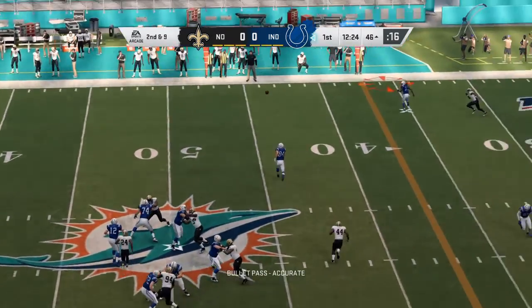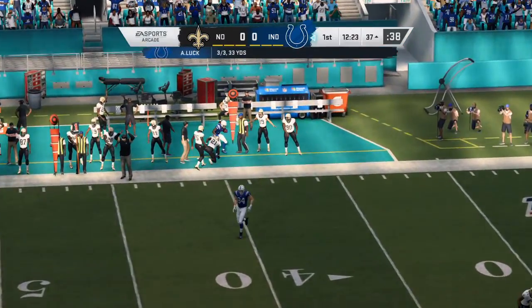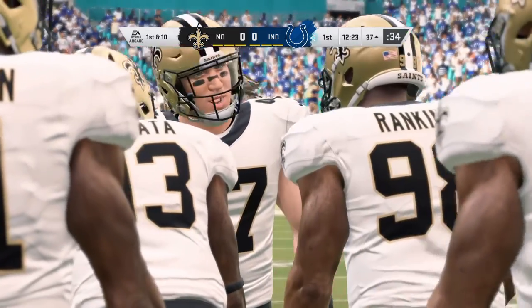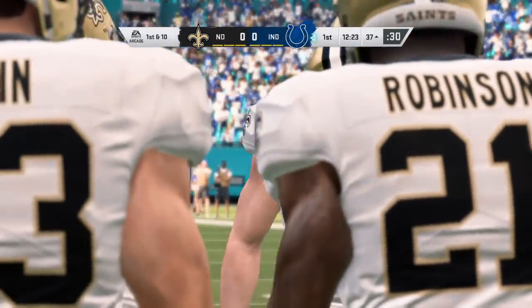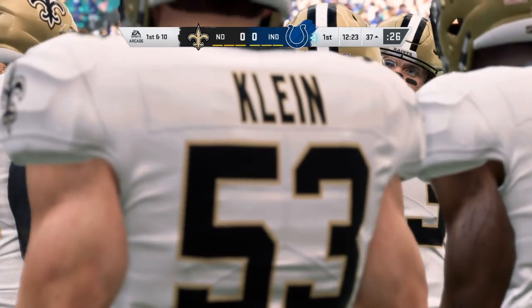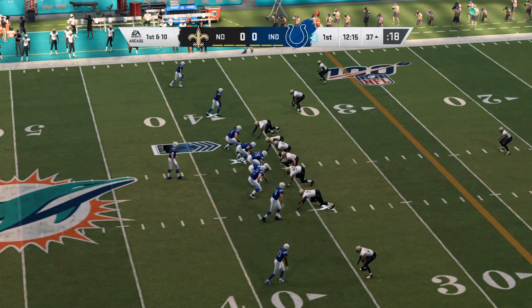On 2nd and 9, Luck, complete to Hilton. That's good for an Indianapolis first down on a gain of 10. I don't believe that this opening drive is surprising to either one of us after the time we spent with the coaching staff and players prior to the game. What about you? Absolutely. Not only that, but that big article in this paper this morning about their philosophy on starting games like you're shot out of a cannon, and that's what they've done.